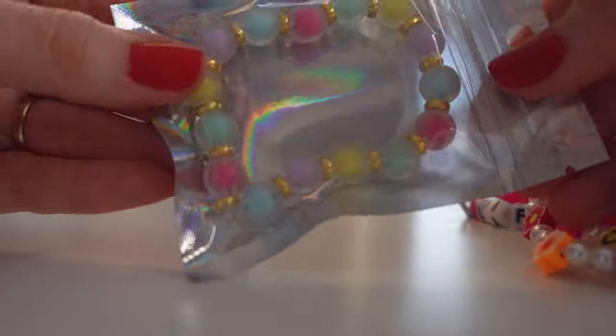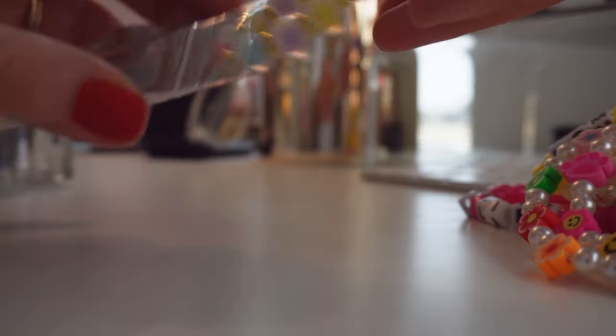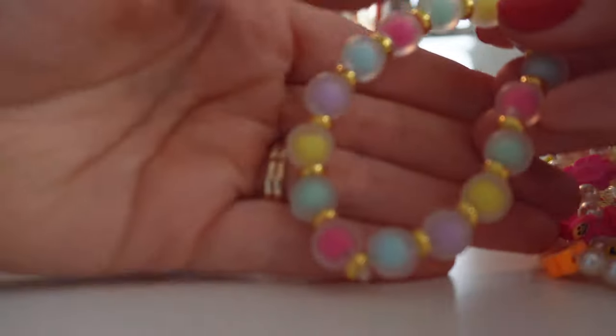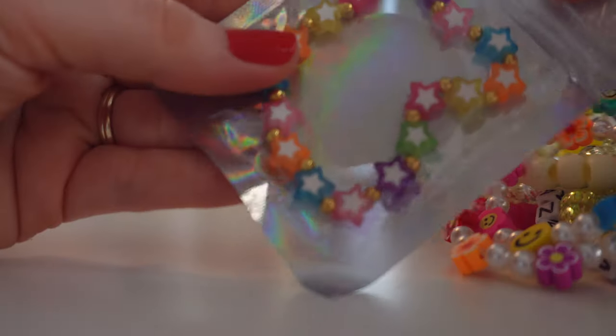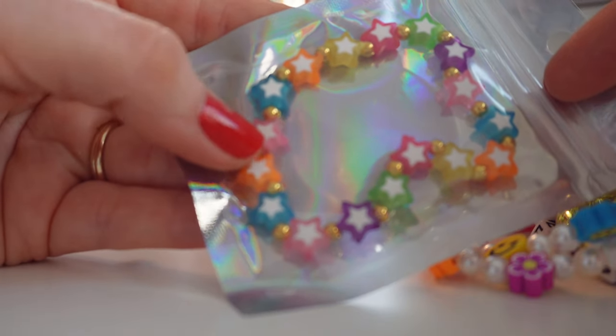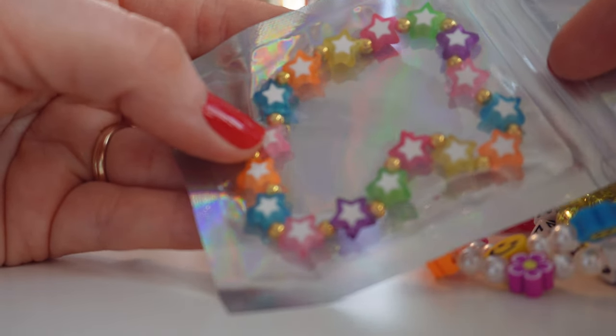I created another one of these rainbow charm beads. And you guys, okay, I'm breaking what I said. I'm opening it up. These beads are so pretty because they're clear with little colors in it. I put the little gold dividers inside of it. Then we have this super cute little star one with the gold beads as well. And I love this for summertime. I just think the colors are so vibrant.